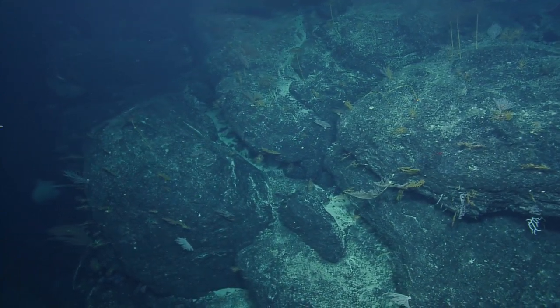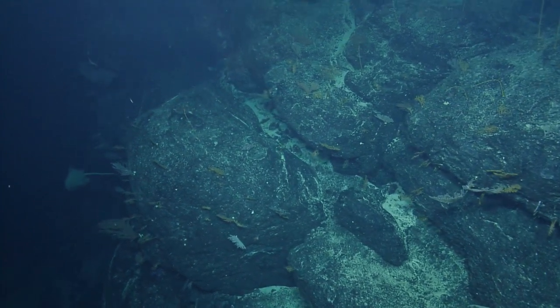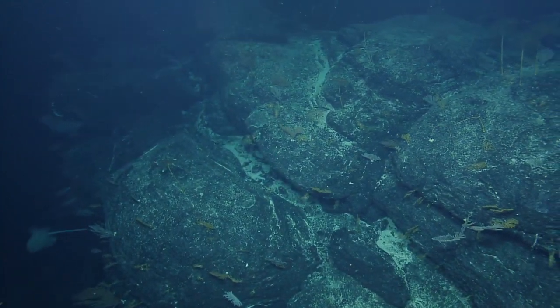I never would have thought about that, but the ROVs have a challenging time going downwards. That makes so much sense.